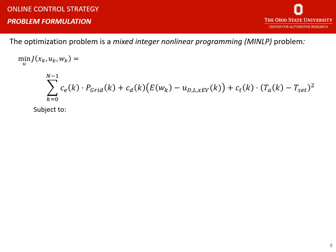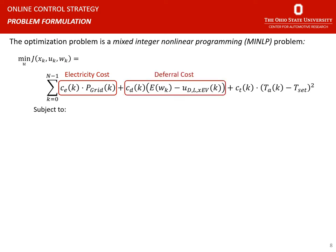The optimization problem for the household energy management is a mixed integer nonlinear programming problem due to the nonlinearity of the states and the various input control commands that are both discrete and continuous. The cost function is multi-objective to minimize both the electricity cost and the user discomfort. The electricity cost is the time-dependent price of electricity, CE, multiplied by the power consumed from the grid. The deferral cost corresponds to the amount of time that a user has to wait from requesting an appliance to be turned on to when it is actually completed, where CD is a user-defined waiting factor. The temperature discomfort corresponds to the difference in actual household temperature and the temperature set point by the user. Again, CT is a user-defined weighting factor.